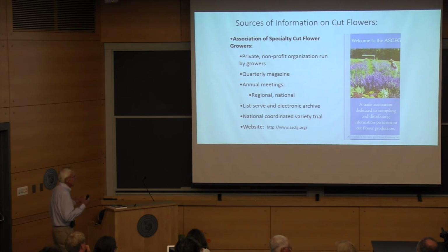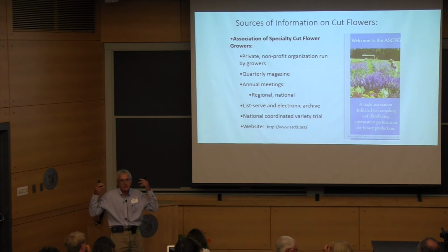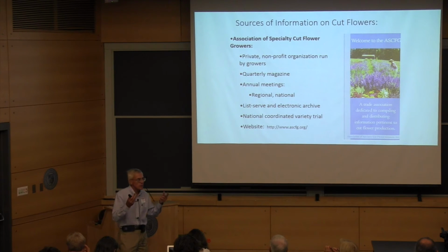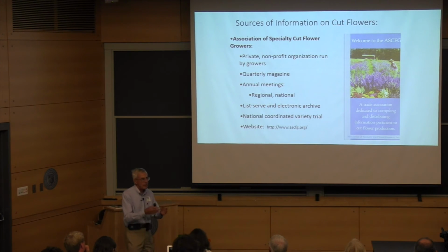Okay, so we've got all these species, we've got all this stuff, we know all these things, some of us and others. They want to get into cut flowers, but where are they going to get the information? Well, cut flower growers are not so numerous yet that you can ask Cooperative Extension of New York State about growing this or that or the other thing. Well, luckily, we have an organization which covers that area tremendously well.